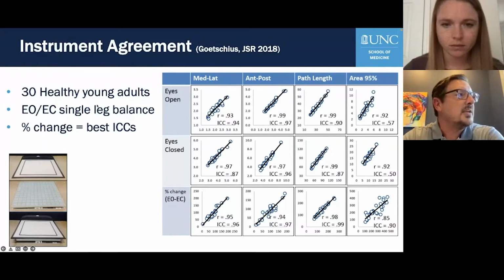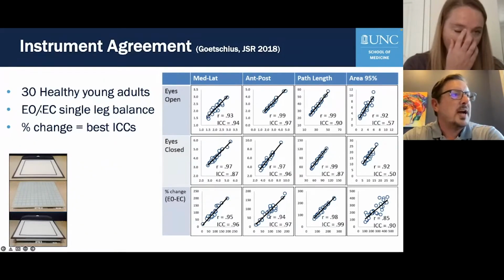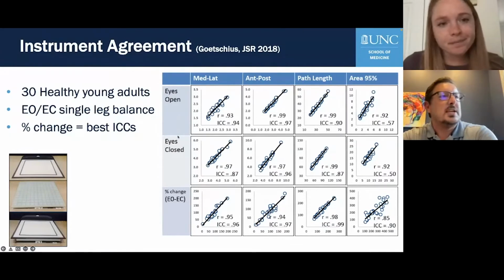So we measured 30 healthy young adults. We did eyes open and eyes closed for single leg balance. And we calculated the percent change from the eyes open to eyes closed. And if you look at this graphic, this is what's interesting to me.